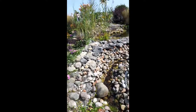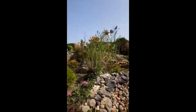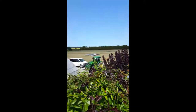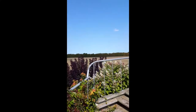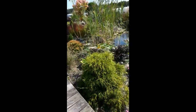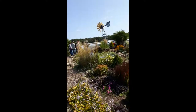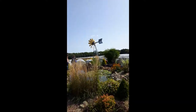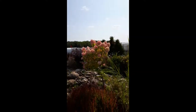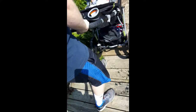Look at that. Yeah, this is the view. And this is their field where they grow all their strawberries. And this is a pond area up here, and a windmill, as you can see. Pretty flowers. Oh, struggle is real with these stairs. Can I have fun getting down?